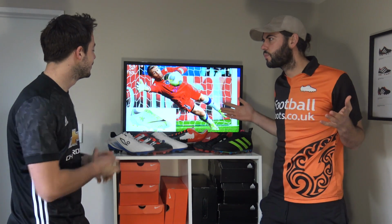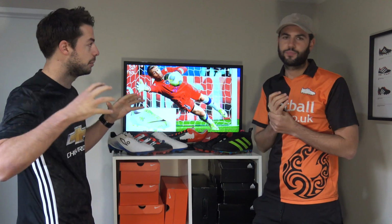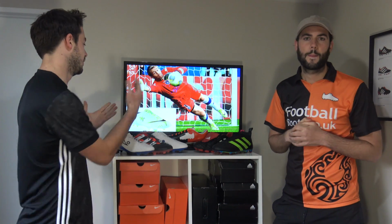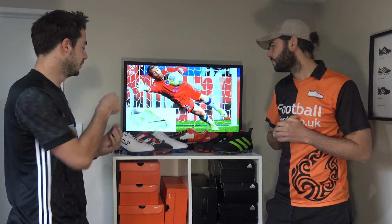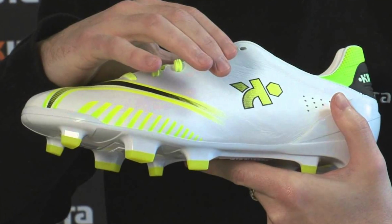What's it all about? So the Kipster 700 Pro, virtually a speed boot, a lightweight synthetic microfiber speed boot. Very weird that Landreau is wearing it, but it is a French brand. I can see the connection there. But yeah, it's very similar to an Evo Speed or a Vapor or an F50. What do you think of it? It's obviously a lightweight boot, that's what you can kind of see. Is the quality there? I'll probably say not.